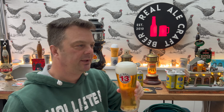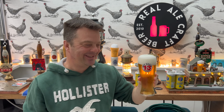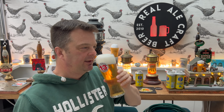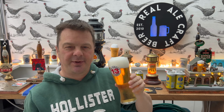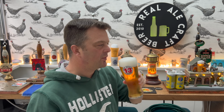Let's get the aroma on the Shandy beer then. Yeah, that smells really good. I'm a bit of a fan of a nice radler, a nice Shandy. If this tastes good, then shock horror, this could be in my fridge all summer long. Just something nice and refreshing to kick things off. Loads and loads of lemon then, with that kind of Foster's base beer in the background. It smells okay. Let's dive in. Cheers, everybody.